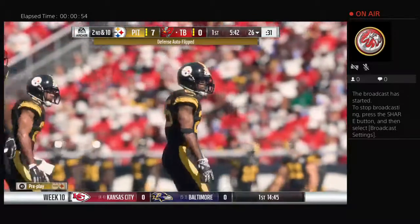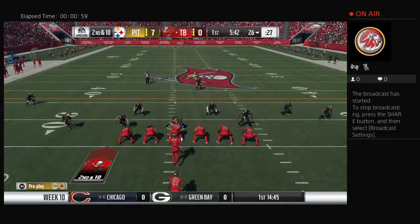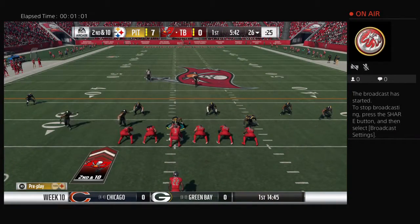And on 2nd and 10 now. You can't block me. You can't block me. You can't block me. Ready.